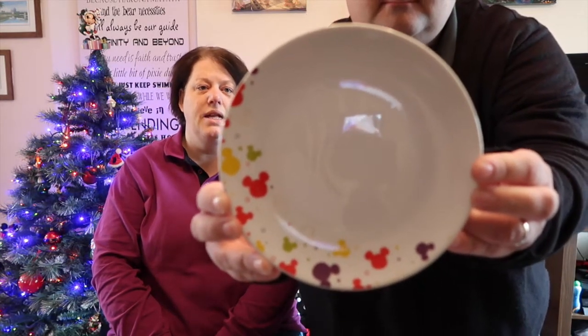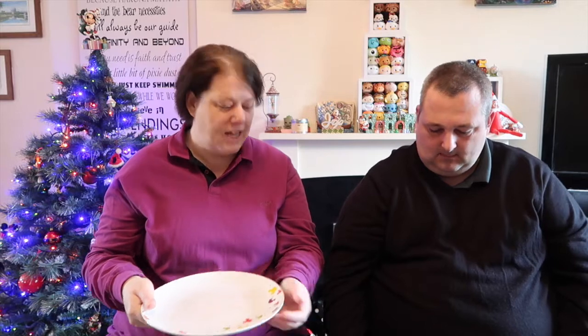So we've got small plates. We got four of those. The small plates were €7.99 each. And then for the big plates, they were €9.99 each.